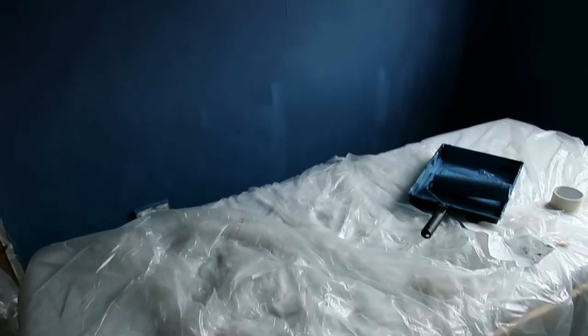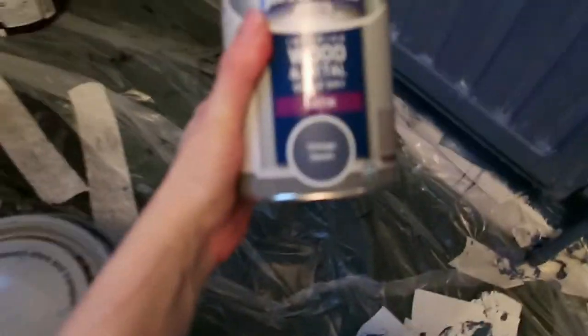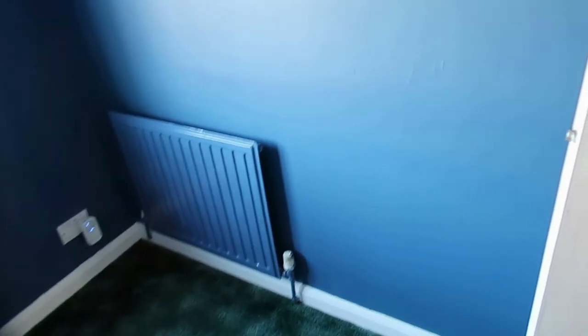After the first coat it looks like this, really bad at the moment. I will probably apply 2 more coats. Of course you can see the same issue on the walls, but that's fine. On the radiator I'm using the same color, but a paint that's for wood and metal. I have finished painting, I love the end result. I'm happy that I stepped out of my comfort zone and used some colors.